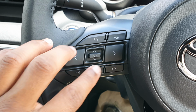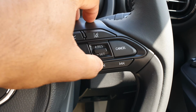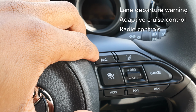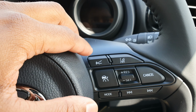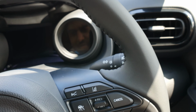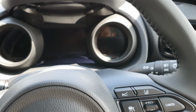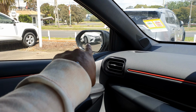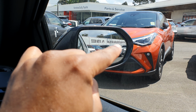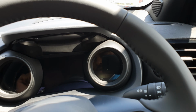Hands-free telephone, volume controls here, and you've got all your controls here for seeking stations. Lane departure warning, you've got your radar for your adaptive cruise control. All cars come standard with Toyota's Safety Sense technology. So adaptive cruise, what else do you have? You've got lane departure warning, and a blind spot monitoring system as well. I don't know if you can see it, but it illuminates that little piece of graphics there and lets you know there's a car in your blind spot. Very useful, and a lot of other stuff which I'll add in the motion graphics.